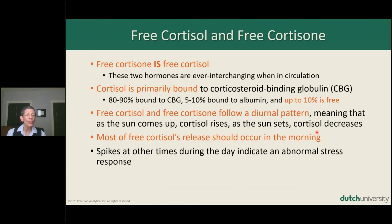Free cortisone is free cortisol. It is the inactive component, and the two are always interchanging in the circulation. Cortisol is typically bound to corticosteroid binding globulin, and only up to 10% of it is free. Free cortisol and free cortisone both follow a diurnal pattern, which we'll talk about in a minute, meaning that as the sun goes up, cortisol rises, as the sun sets, cortisol decreases.